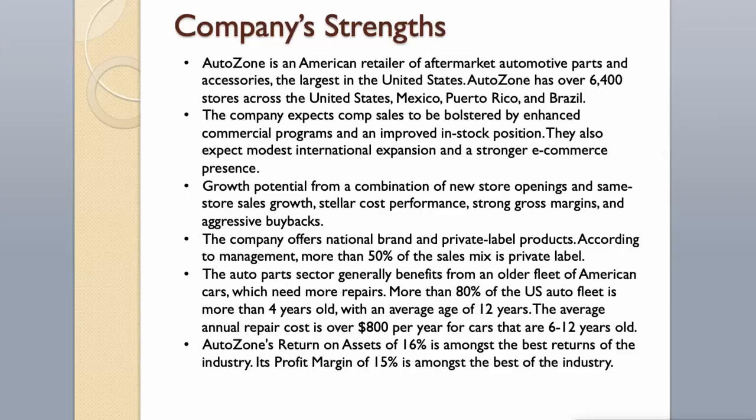Growth potential from a combination of new store openings and same-store sales growth, stellar cost performance, strong gross margins, and aggressive buybacks. The company offers national brand and private label products. According to management, more than 50% of the sales mix is private label.